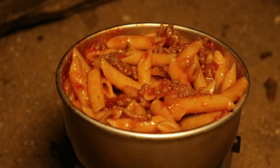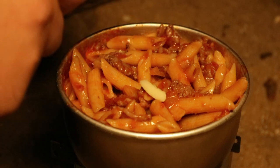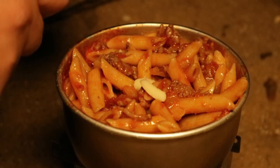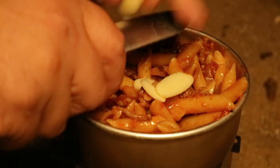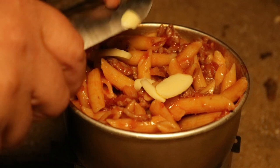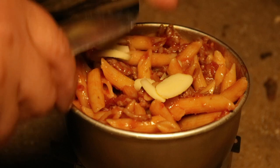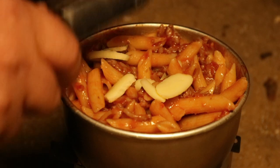And just to finish this off before I completely get overrun by these sand fleas, I'm just gonna cut in a few pieces of mini Babybel. Which I think is a great way of getting cheese to camp, because it's got its own packaging, it's individually portioned. And we'll just stir that in.